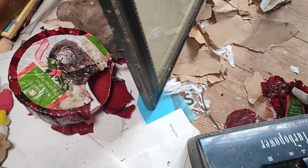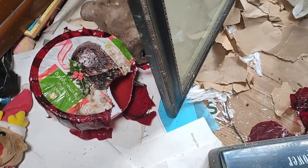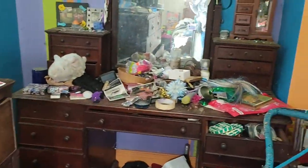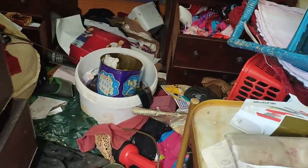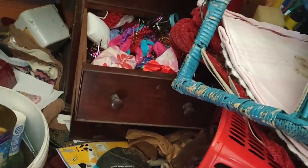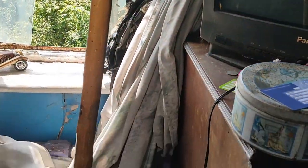God, it's chewed. I mean, there's got to be rats in here. Christmas pudding. What's that doing in here? I don't know. There's all sorts in here. The floors are not decayed in here. Oh my God, look at this walking stick. That's a bit tall for a walking stick. That's a shepherd's stick. Oh, is it?